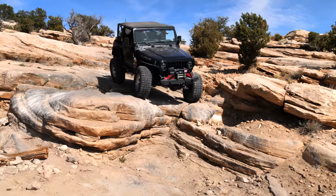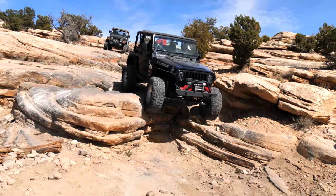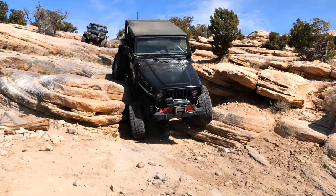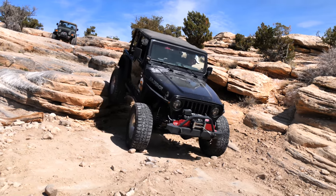It's always interesting to see the different drivers' line choices. There's really not one way to do any certain obstacle. It really depends on you, your vehicle, and how comfortable you feel.